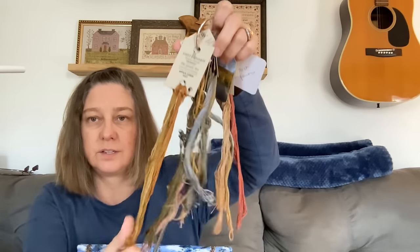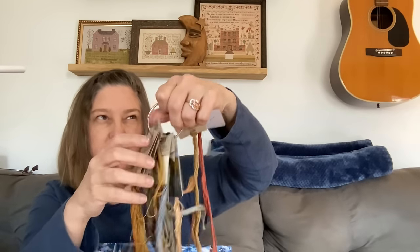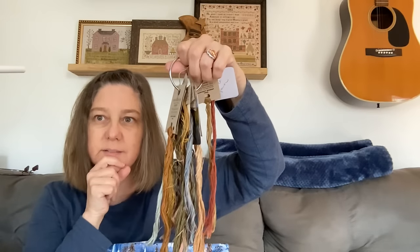So I'm using all the called for colors, even the over dyes, and I think some of the over dyes that I didn't have, I'm using the DMC.